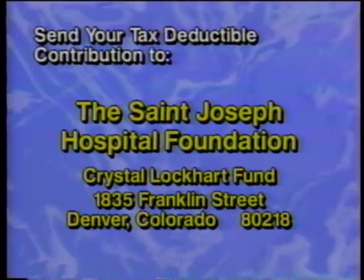If you'd like to help, send your tax-deductible contribution to the St. Joseph Hospital Foundation, Crystal Lockhart Fund, 1835 Franklin Street, Denver, Colorado, 80218.